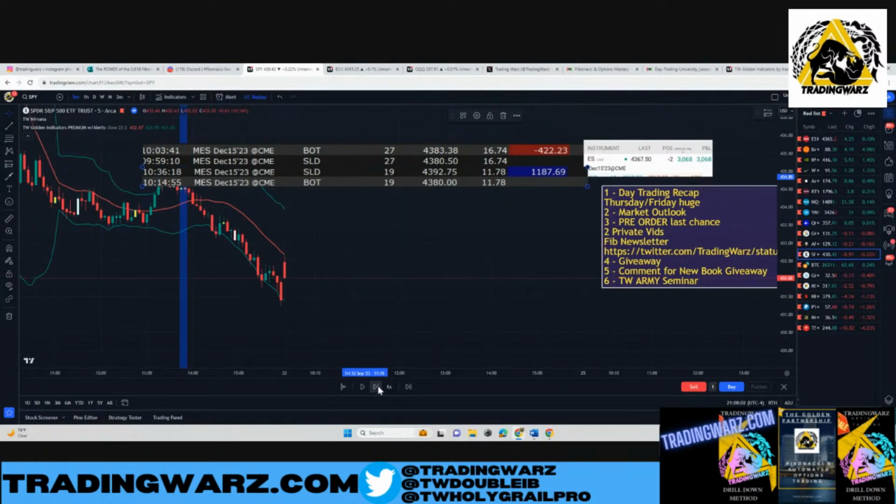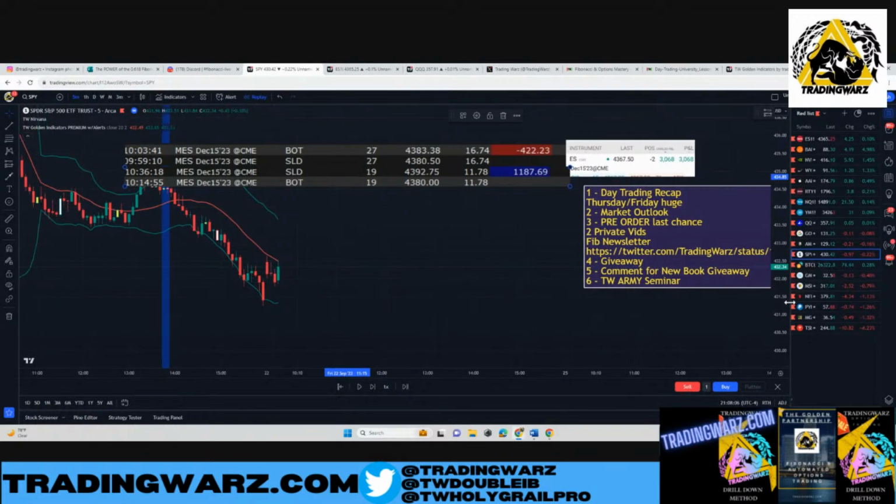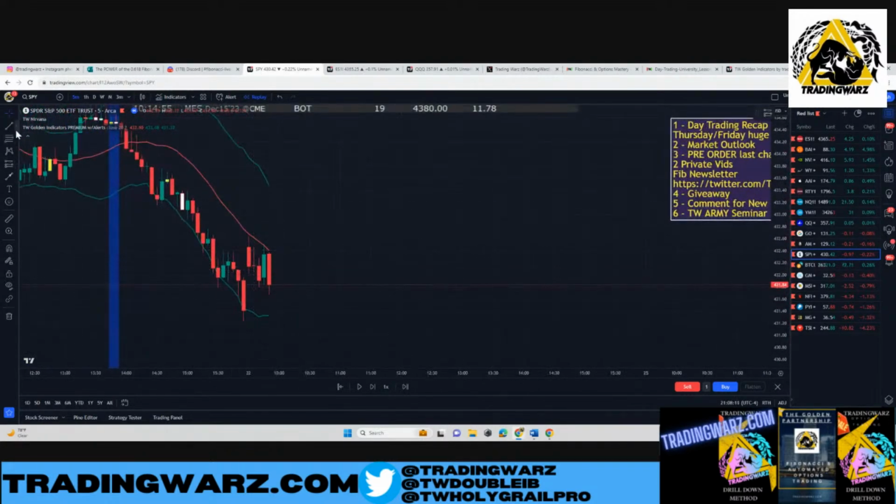So here we go. Bang. Here's the first 5-minute bar of the day. So I did not take the ORB here. I was a little bit patient and just waiting for this initial setup here. So let's go in. Bang. So there right here, guys, this is where I identified the first bearish leg. So this bearish leg right here.